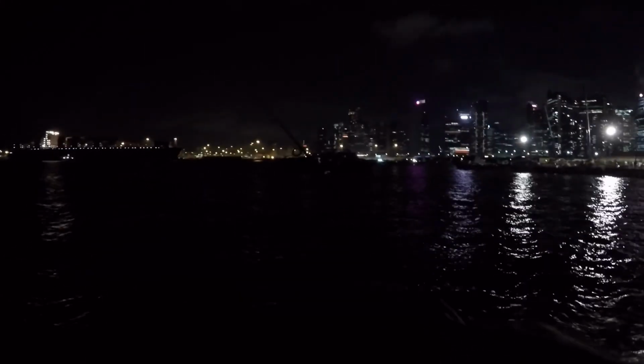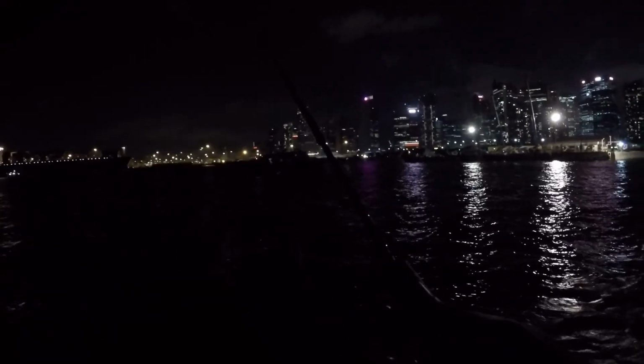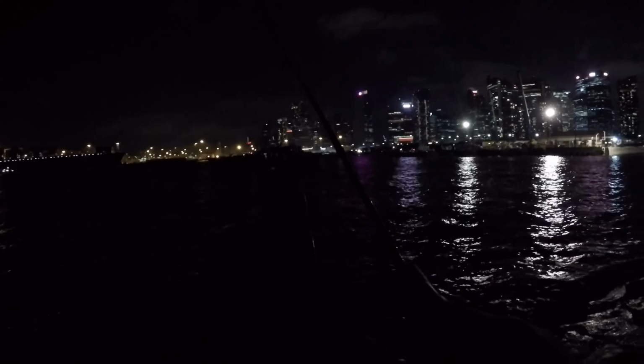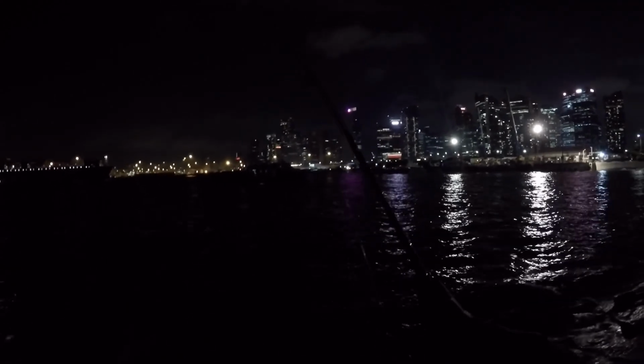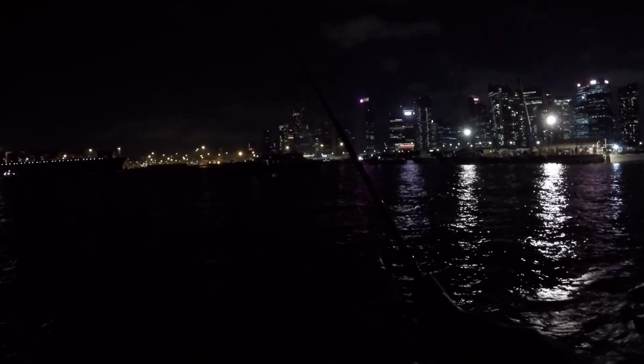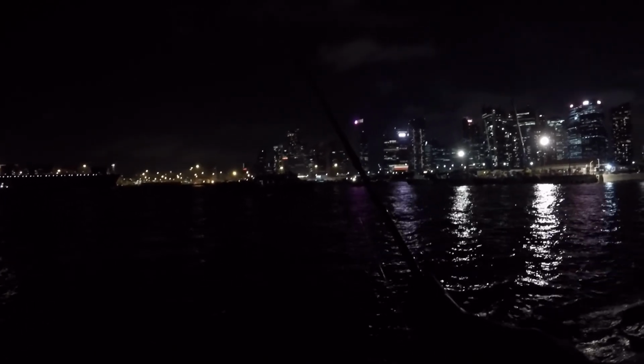Alrighty, so here's the situation. The action in the first spot, we're in the second spot by the way, the action in the first spot was pretty good right up until a couple minutes after sunset. At dusk and for about 15 minutes after sunset, we were getting bites, we were catching fish, but then after that I went about 30-40 minutes without a bite.